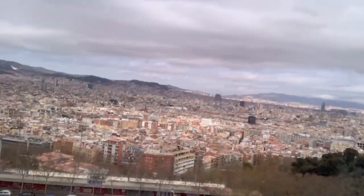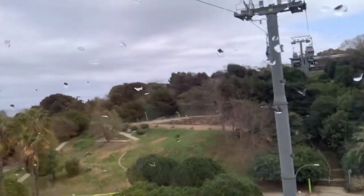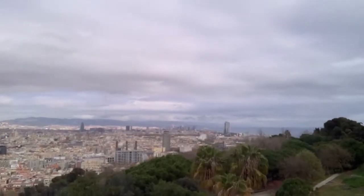So we're in this cable car thing now. Just look at that view. Are you kidding me? That's not real. Are you serious right now? And then you go all the way to the top there. But look at that. Oh my gosh. And then you can see the ocean. I don't know if you can see it, but it's right there. Update. So now we're going even higher.